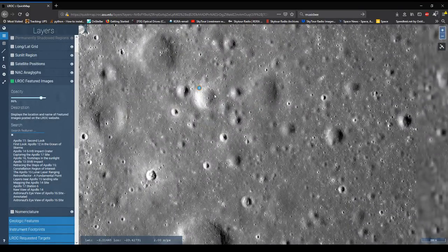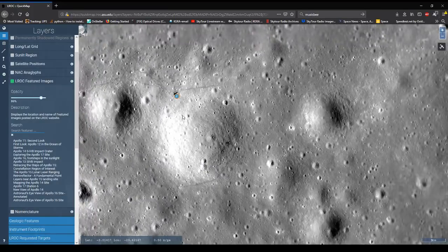Let me make sure we got that. Here we are. And now as I zoom in, once again, we're doing this dynamically within the LRO data. There, right in front of us, is the Apollo 12 lunar lander that was known as Intrepid, right there. And you can see that Captain Bean and who was the other astronaut on Apollo 12?